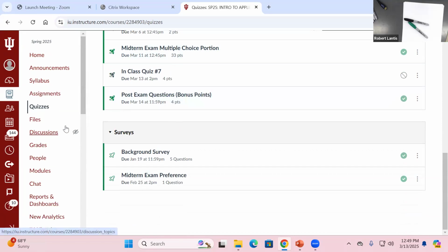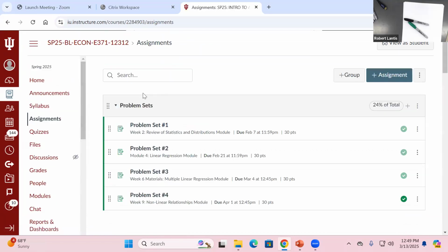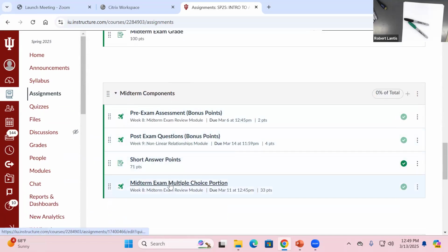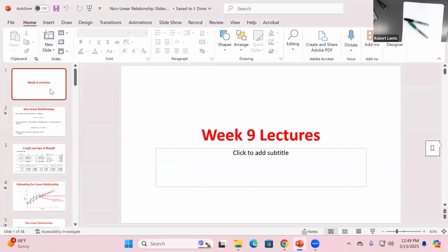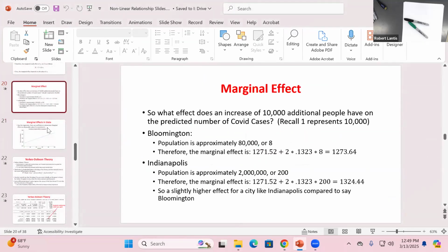The way I was coming up with those points was I simply took your multiple choice points and added those up there. So you should hopefully get the same value that you see for that midterm exam. If you just add your multiple choice points to the short answer points, the pre-exam assessment points are already added in. Okay. All right. So where did we leave off?